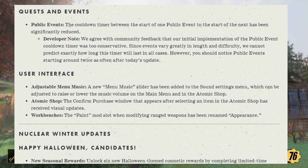Next up, we have User Interface. Adjustable menu music. A new menu music slider has been added to the sound setting menu, which can be adjusted to raise or lower the music volume on the main menu and in the Atomic Shop.